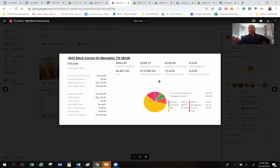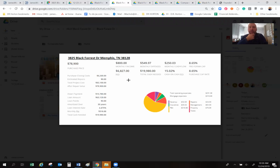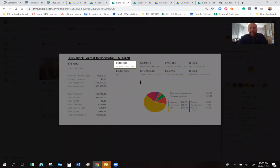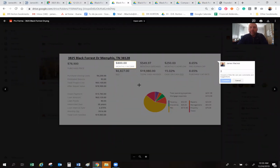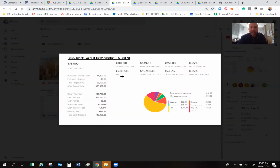If you decide to put 20% down, pay closing costs, you would be out of pocket $20,000 on this home. So this is available because you have 10 Fannie Mae, Freddie Mac loans that each American qualifies for. So 20% down, closing costs, you own the house, the bank carries the balance with a 30-year fixed mortgage. With $800 a month income minus expenses multiplied by 12, that'll give us a net operating income annually of a little under $7,000, $6,800 to be more exact.